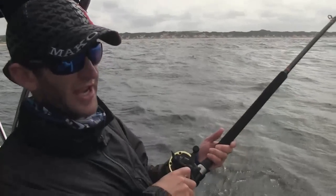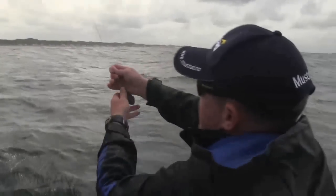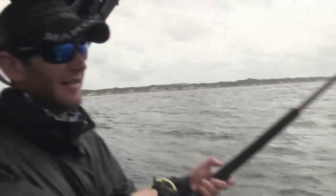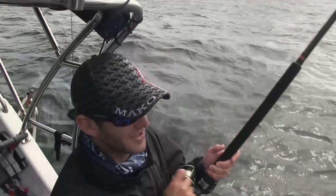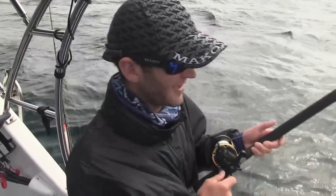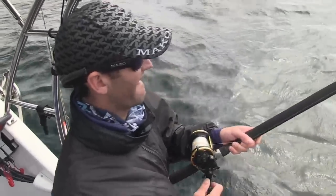Right, I'm using an SL30. Probably one of the smoothest drags you can get, just hold on. SL50, sorry. 12.5 kilo Kingfisher line. So yeah, using a lobster gas gun, we had some incredible action today with marlin. And it looks like I got a little cootа.